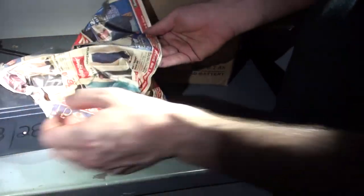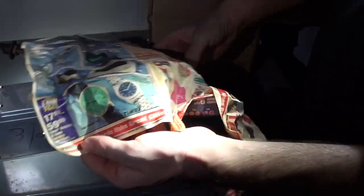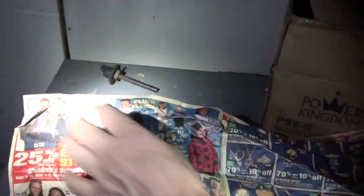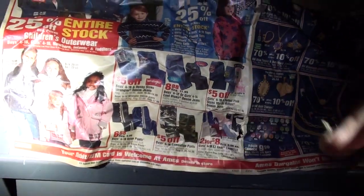What's this? I just found an Ames ad behind the door. Isn't that awesome? Wonder what year that's from. Should be a date when the sale ends. Should be something on here. Let's see the other side. Doesn't say. It doesn't say. Damn it. That is really cool though. An Ames ad. Well, it's been at least 15 years.